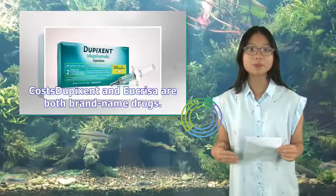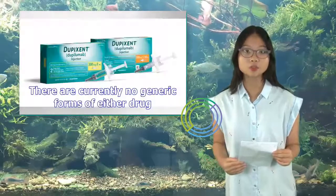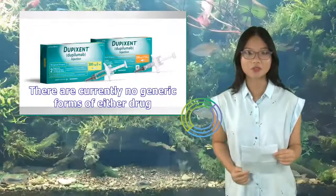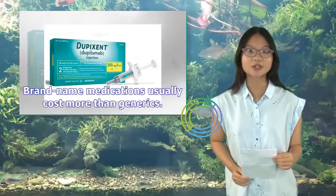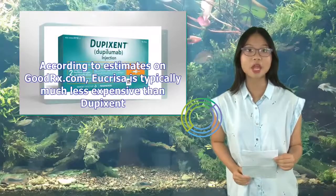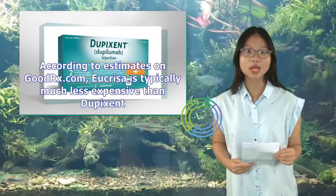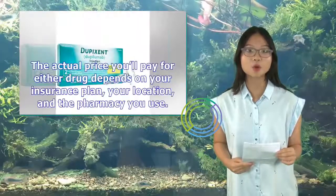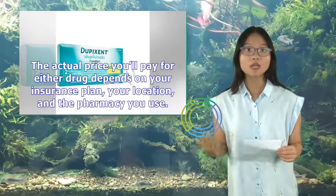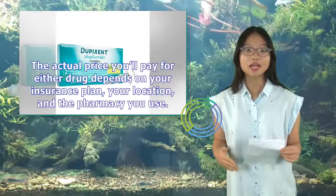Costs. Dupixent and Eucrisa are both brand-name drugs. There are currently no generic forms of either drug. Brand-name medications usually cost more than generics. According to estimates on GoodRx.com, Eucrisa is typically much less expensive than Dupixent. The actual price you'll pay for either drug depends on your insurance plan, your location, and the pharmacy you use.